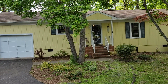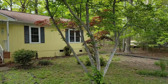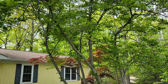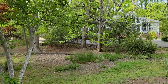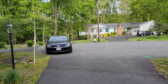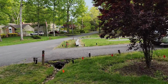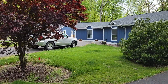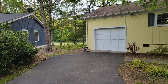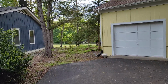Okay, this is 143 Eagle Court. And you got some nice ornamental trees out here in the front. Some irises. It is on a cul-de-sac, so this is kind of the end of the line. No through traffic. That's the golf course right through there. So, pros and cons. Nobody's ever going to build behind you.